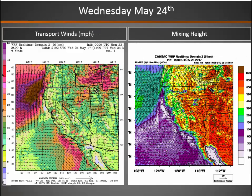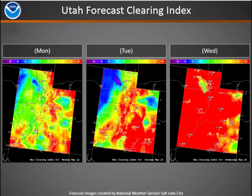If we look at the transport winds, you can see picking up quite nicely across just about the entire area. Quite strong, gusts over 40 miles per hour into Idaho and Wyoming. Excellent vertical mixing as well. Looking at the Utah clearing index as we go through Monday, Tuesday, and Wednesday, not too bad, improving as you go day by day, especially by Wednesday. Excellent overall dispersion in just about all areas.